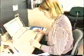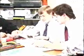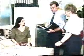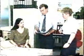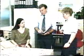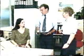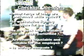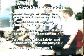An analysis of injury and sick leave statistics may also help to identify hazards. It's a good idea for personnel and management to develop a hazard identification checklist, which should be completed on a regular basis by personnel and any new employees. Here are some typical checklist questions. Remember these points when identifying hazards.